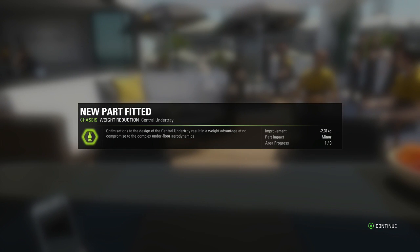New part fitted. Optimisations to the design of the central under-tray result in a weight advantage at no compromise to the complex underfloor aerodynamics. Minus 2.31 kilograms.